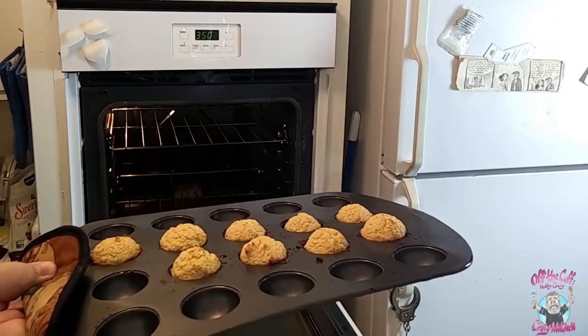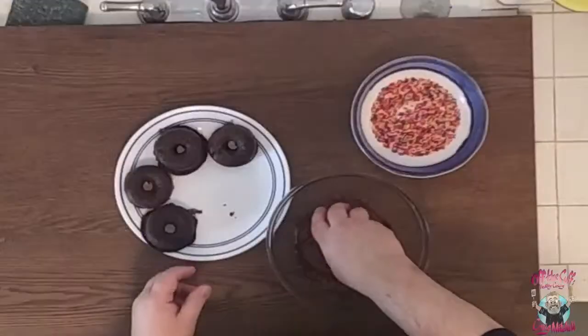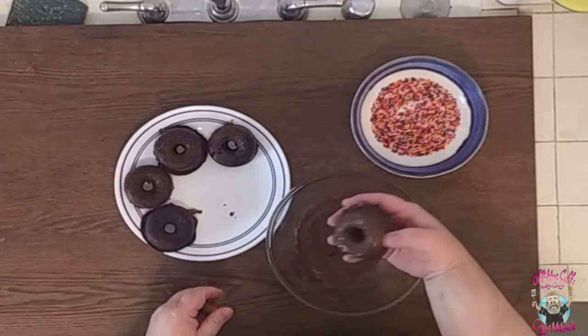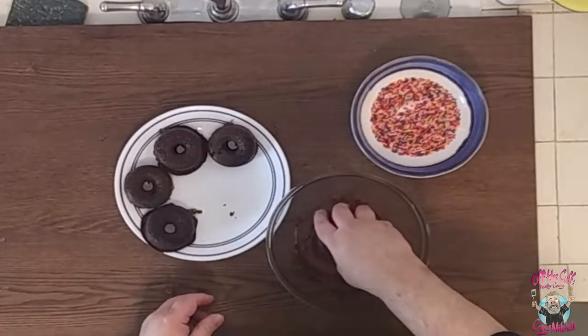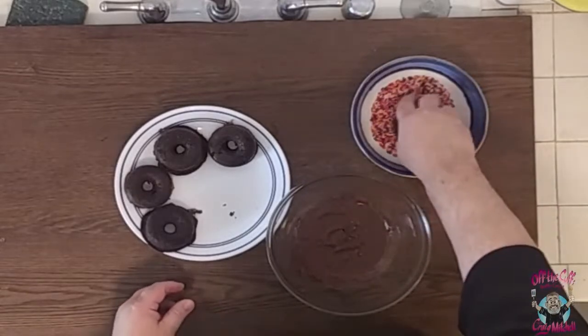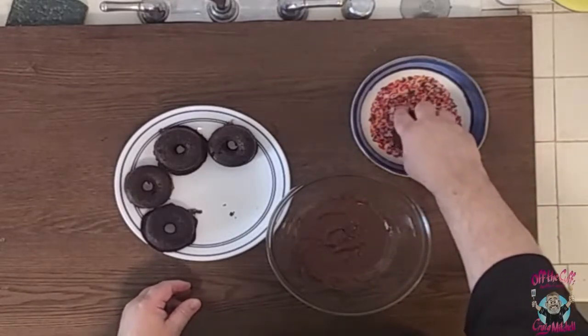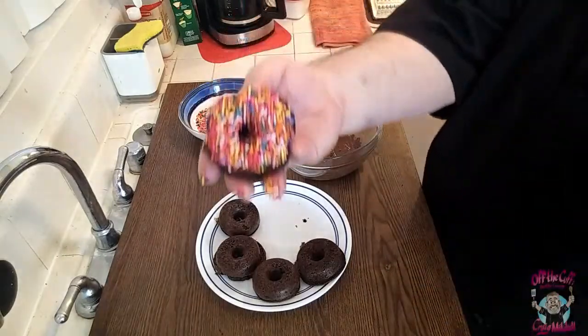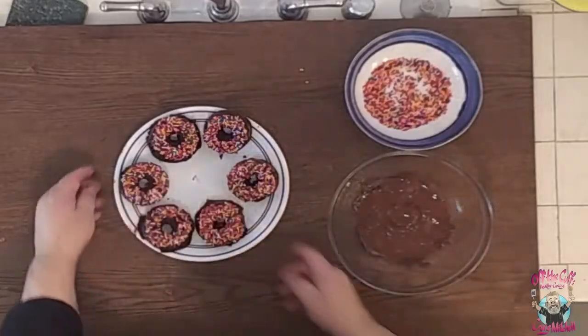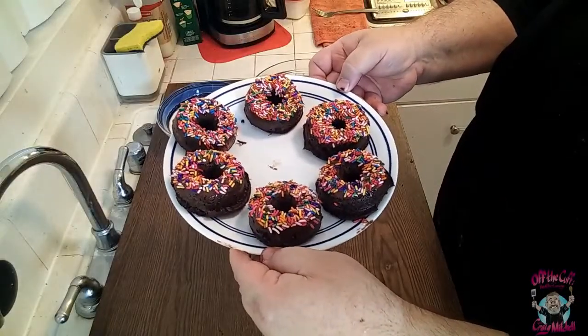Now we let these cool. I got these online. I went to a very popular shopping site and searched for low carb, sugar-free sprinkles. Put your donut face down in there. Maybe a little bit more, like that. Into here, and there you go, there's one. And number 6. Woohoo! Donuts are ready.